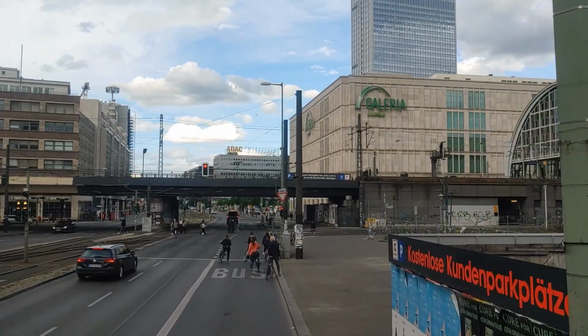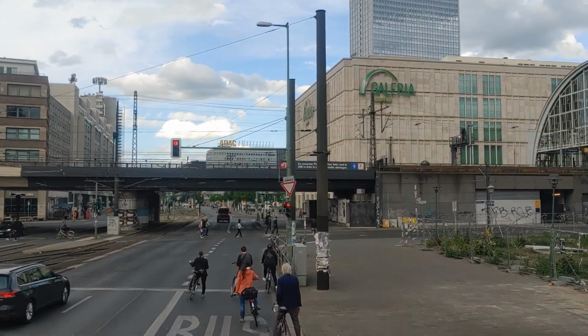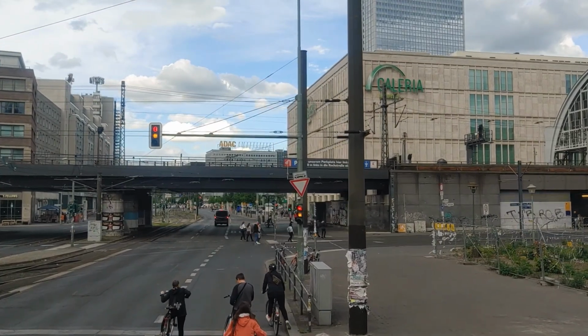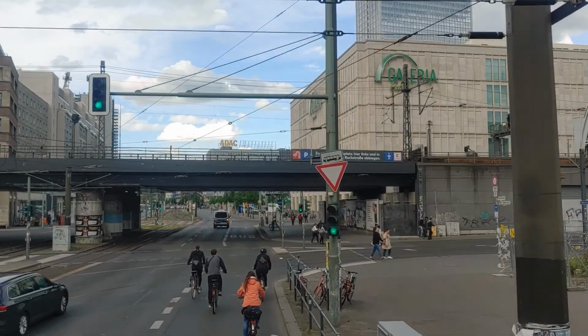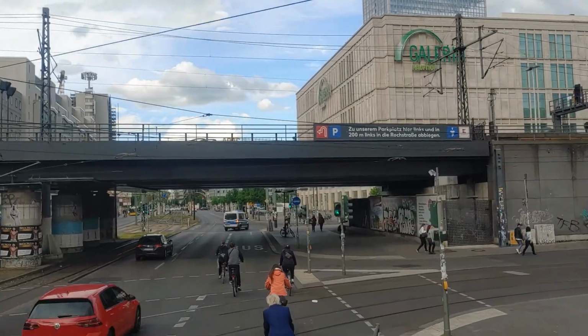So we're now reaching Alexanderplatz station, which is also the edge of the oldest part of the city in the 17th century, where now the rail bridge is. Berlin was already over. The old city fortification was then filled, and that rail track was built in the late 19th century.